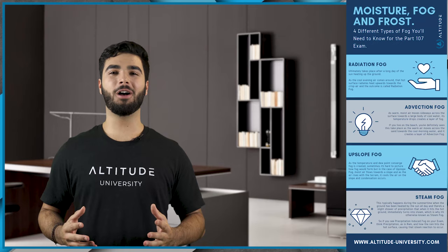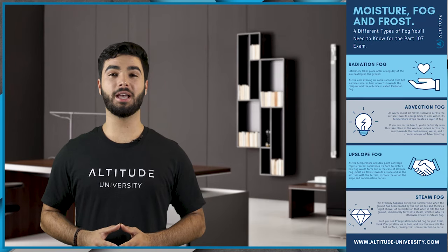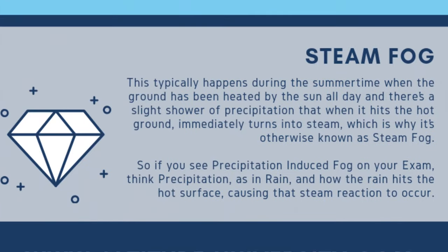The last type of fog you'll need to know for the knowledge test is called precipitation-induced fog, otherwise known as steam fog. This typically happens during the summertime, when the ground has been heated by the sun all day, and there's a slight shower of precipitation that, when it hits the hot ground, immediately turns into steam, which is why it's otherwise known as steam fog.